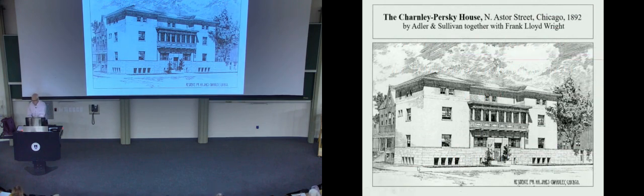And we're looking at a building, going back slightly in time to where we were yesterday. It's got a rather difficult name, the Charnley Persky House. It's on the North Shore, a very smart suburb with a very eclectic series of architecture, and this stands out very clearly as the most extraordinary building of its type. It's by Adler and Sullivan again, during the period when Frank Lloyd Wright was working for them.